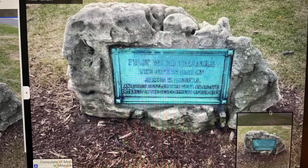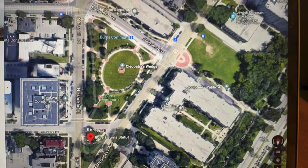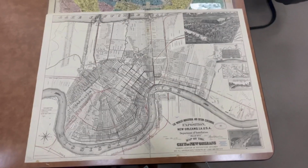And I found another one who supposedly supplied the brick for one of the older buildings in Milwaukee and its first lighthouse. So this molten rock is pictured at the foot of the Robert Burns statue, and it's right next to Cleopatra's Wedge in this very strange park called Burns Commons. Very rarely do I ever see anybody here, and this is what the dude looks like. So I don't know, just kind of a weird little rabbit hole that I found myself going down.